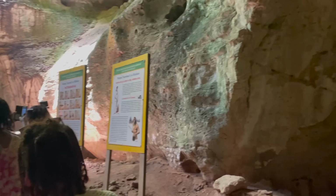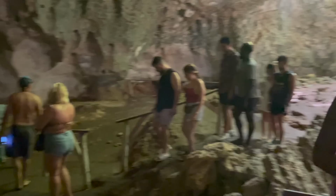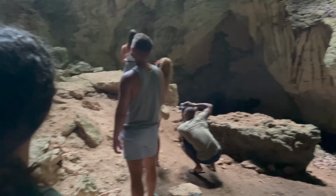Check this out, there's a huge hole in the top of the cave. Looks awesome. And I think now we're gonna go deep into the cave, the dark part. Here it says there's some pictographs, like petroglyphs or something, I don't know. But you should be able to see these designs around here from the locals. I don't see any though. Do you, Carol? No, not yet. Not yet.